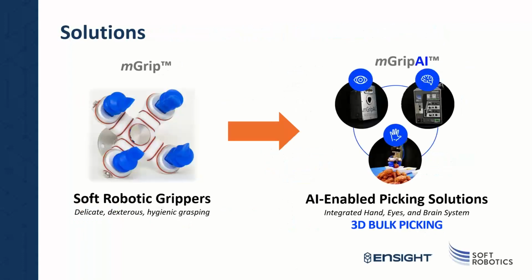When I talk about the human hand, it's all about dexterity and being able to handle a product or multiple products with a single hand, but do it delicately and hygienically, most importantly in food. I would say this is absolutely critical in the food space. You also want to do it at high speed, because everything in food is fast. You want to handle products delicately but also at high rates of speed. So we developed our mGrip gripper solution.